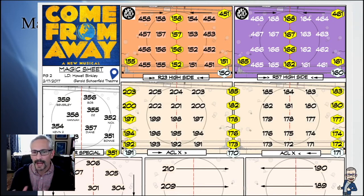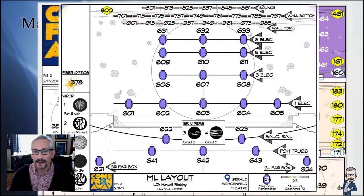So every lighting system is laid out on the magic sheet, and it just provides quick reference. And in a show that has lots of lighting fixtures, that can become an important time saver. Sometimes the moving light layout is also kind of like a magic sheet in a lighting design.